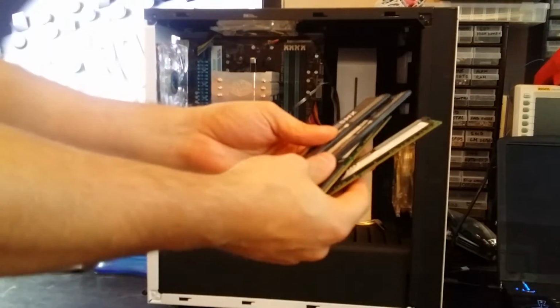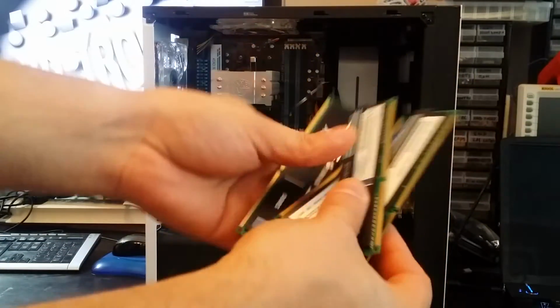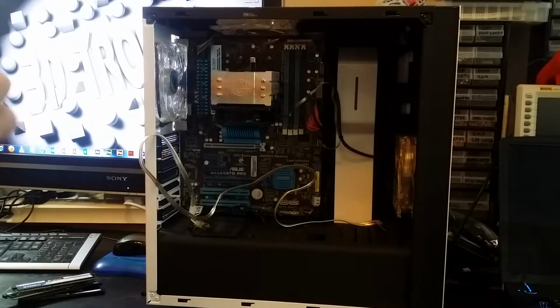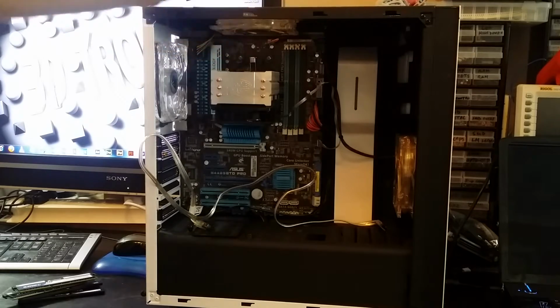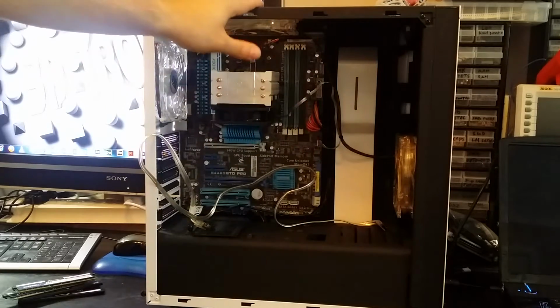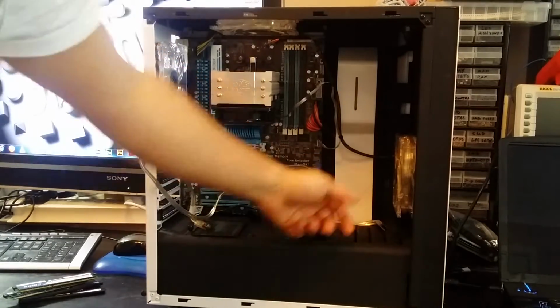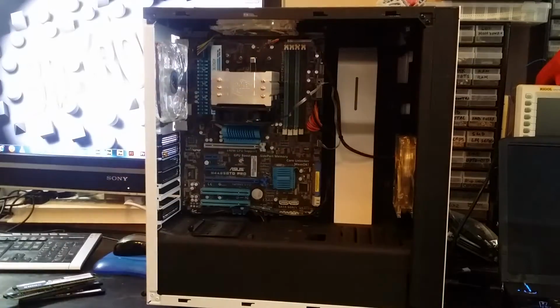I got the RAM stick here because I was testing these RAM sticks with some other motherboard that I had. So this is 12 gig of RAM here. As I said, this is an AMD. So what I got is a Phenom 6-core processor, 1055. I bought all of this motherboard and stuff from eBay, so I just put them all together. There's a space for the hard drive on the other side and the PSU on the other side.